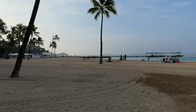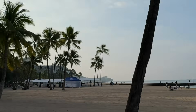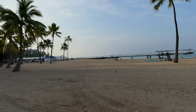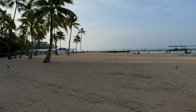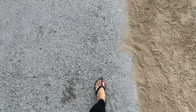Over here in front of us on the right hand side is the Hilton Pier. They also have catamaran rides over there, and then I'm zooming in to show you Diamond Head, which is right there in that corner. This is one of my favorite walks. Absolutely love this. So beautiful in the morning. Palm trees, sand. It's just a nice morning walk. I absolutely love it. I've got some music playing.